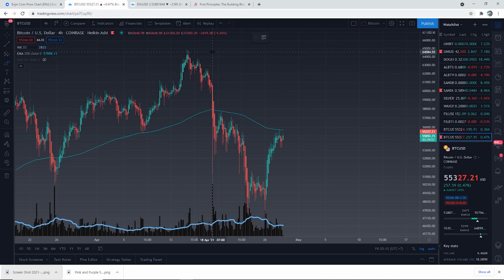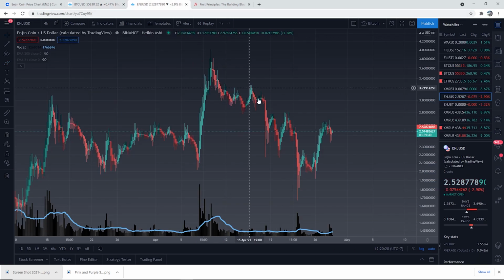And generally the dips come, and they generally happen. You kind of get the bounce, like a bouncing ball, 1, 2, 3, and that's usually it, right? ENJIN, you can look at it too. ENJIN shot up to the moon. Nothing shoots up. Everything has to correct. But what happened with ENJIN and every other coin wasn't necessarily that ENJIN was correcting violently like this. It was more that Bitcoin brought the whole market down. And I'll go into that in a second.